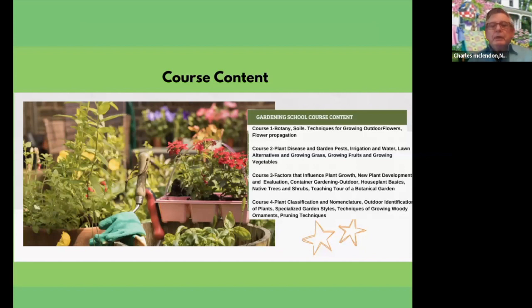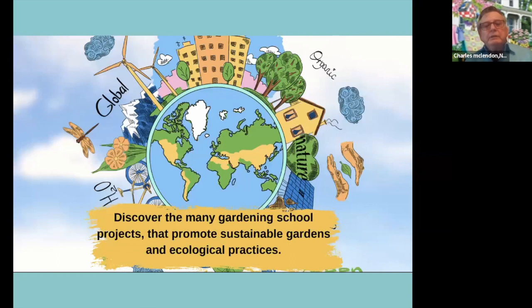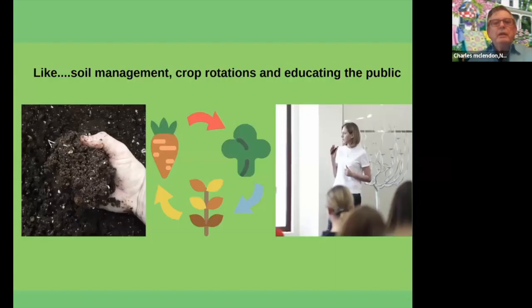Course 4 is plant classification and horticulture, outdoor ID of plants, specialized garden styles, and techniques of growing woody, ornamental, and pruning techniques. You discover the many gardening school projects that promote sustainable garden and ecological practices, and they come from water, global, organic, and nature. Soil management and crop rotation and educating the public is part of what we do. It's part of what you learn.